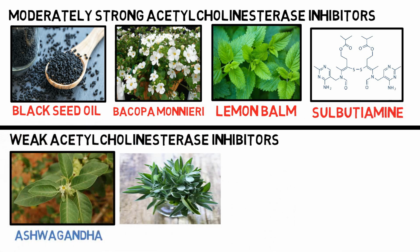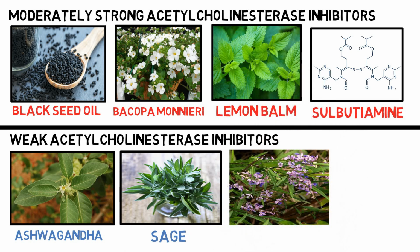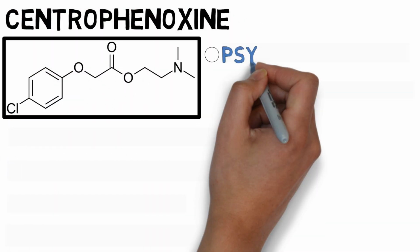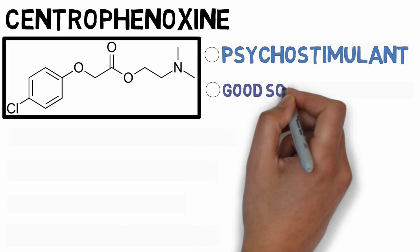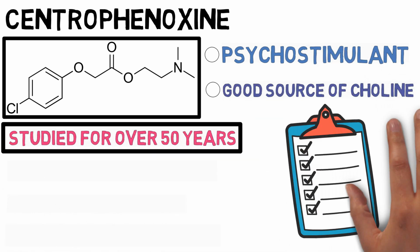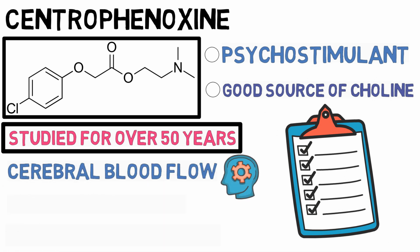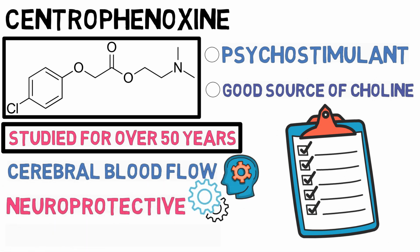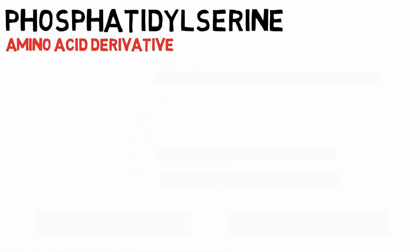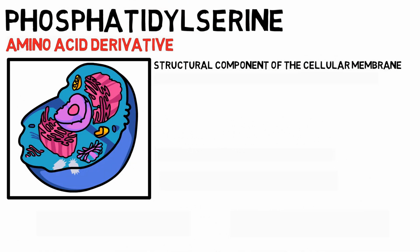There are some other choline sources that we didn't talk about that much. One of them is centrophenoxine, a psychostimulant choline source that is excellent at supplying choline. It's been studied as a prescription drug and a dietary supplement for over 50 years. It increases cerebral blood flow, is neuroprotective, and enhances cognition. Another one is phosphatidylserine, an amino acid derivative that makes up a structural component of the cellular membrane.